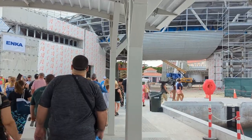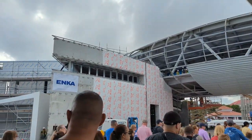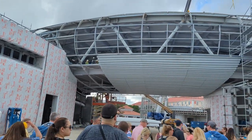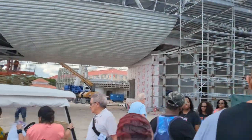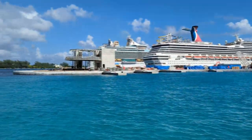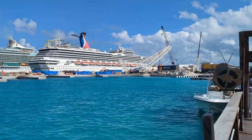Still walking through the Nassau port, and this is the status update of all the construction work they're doing. We were here roughly 6 months ago, back in April, and none of this existed during that time. We used to walk straight out this way. Not anymore, not to the front of the pier. Oh yeah, they're adding more stuff over here. See some of the even more construction work?